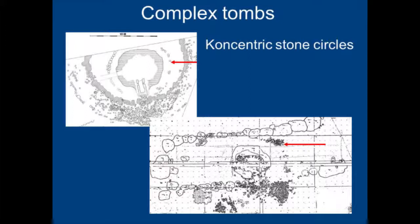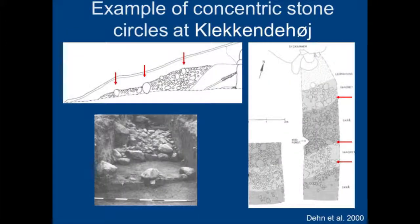At 2 passage graves, an interior circle of smaller stones was placed around the chamber in the area that was later covered by a mound. Similar concentric stone circles have been found at several other Danish passage graves at different levels in the mound. Different explanations have been offered.